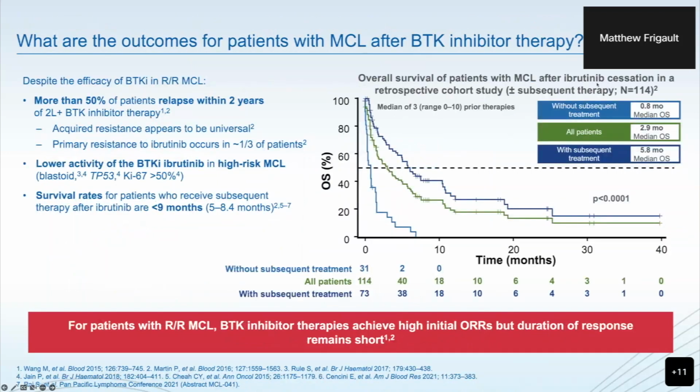BTK inhibitors really changed how we were addressing mantle cell lymphoma. And despite having these, more than 50% of patients will relapse within 2 years of second-line BTK inhibitors. This is usually from some kind of acquired resistance or some primary resistance. We've seen this in about a third of patients who start on ibrutinib, although we're using new second and third generation BTK inhibitors more commonly.